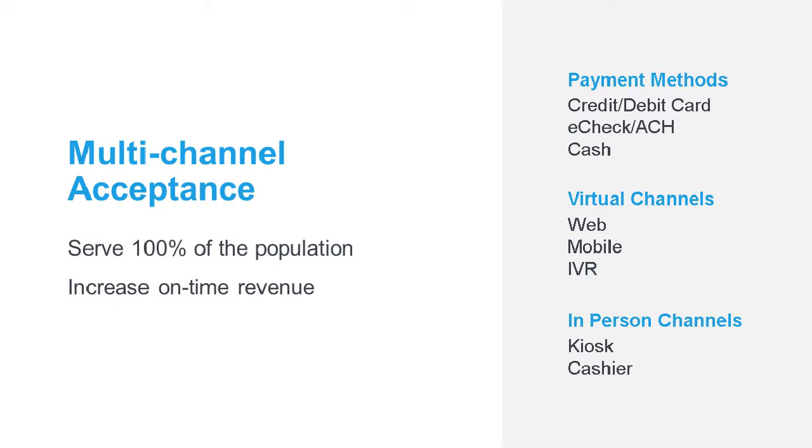So finding those customers where they are can increase the likelihood of them making an on-time payment, which is maybe more important than, say, an e-retailer really optimizing for shopping cart conversion, or a restaurant optimizing for allowing fast, flexible table-side payments in the restaurant. So again, finding customers where they are, where they live, means offering payment channels that meet different needs.